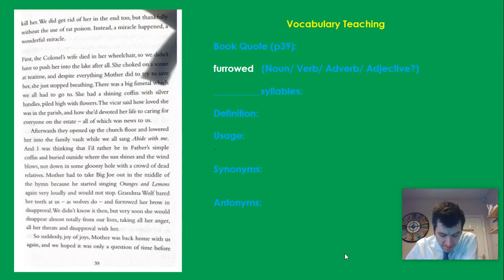That night, Charlie and I made up a story about how we'd put rat poison in Grandma Wolf's tea the next day and kill her. We did get rid of her in the end too, but thankfully without the use of rat poison. Instead, a miracle happened, a wonderful miracle.